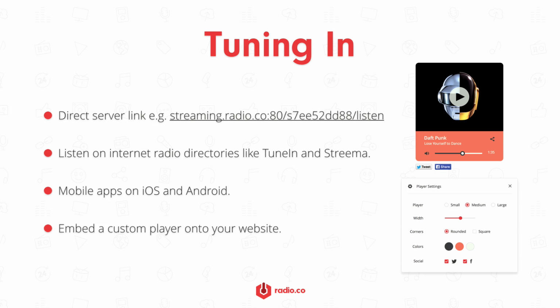So Radio.co offers a bunch of these different methods you can provide listeners to access your stream, but the more options you have means the more opportunities for your listeners to actually tune in. So do things like embed a player on your website, have mobile apps in the App Store for iPhone and Google Play for Android, and be on as many directories or third-party sites as you can manage.